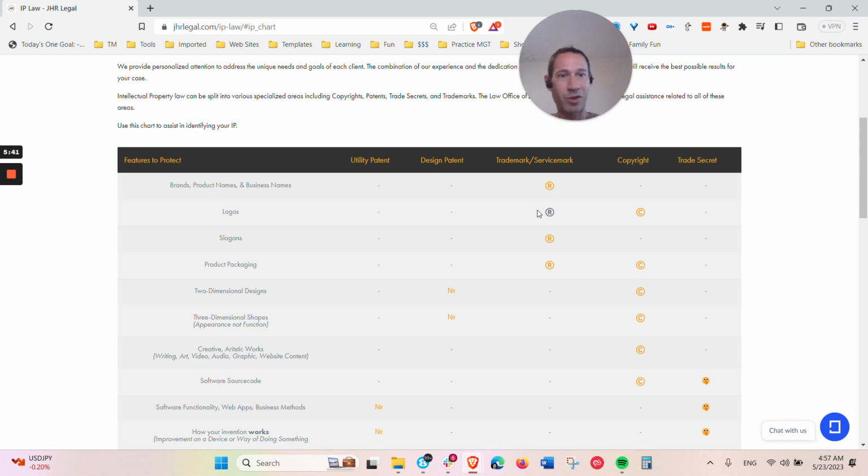Another example of trade dress is the Tiffany's color blue, and UPS, the color brown, because you know when you see that blue color that Tiffany uses on a box, you know where that came from. Same thing with the brown that's used by UPS for their trucks. When you see a brown truck down the road in that color and shade of brown, you know it's UPS.